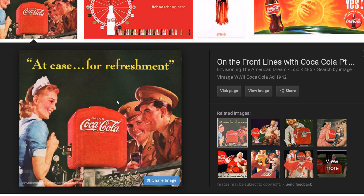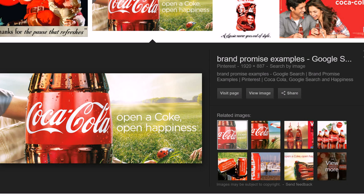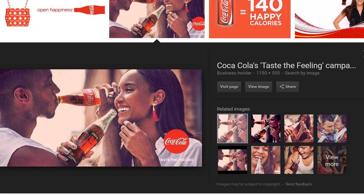Just another example. And then if you look at their advertisements today, it's a lot of the same thing. You see maybe a few millennials drinking a Coke, having a good time, just with each other, drinking a bottle of Coke. Open a Coke, open happiness. It's all about happiness and enjoying yourself and the feeling of it, which I'll talk a little more about in a minute. But you'll notice they've had the same style and the same target and theme through the entire length of their brand's origin through today.